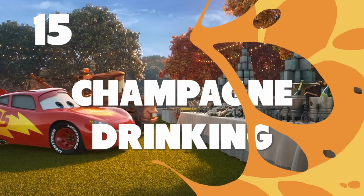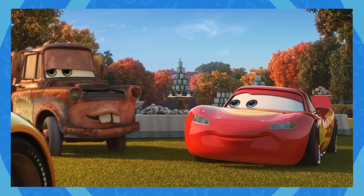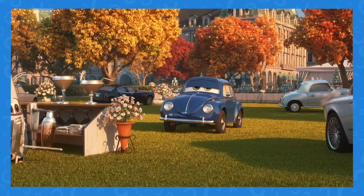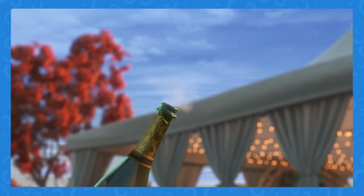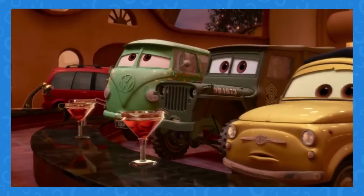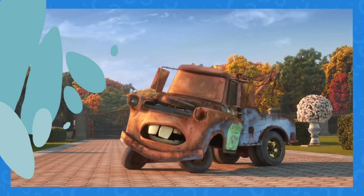Number 15. Something other than fuel. What would a fancy Mater family reunion be without drinks? Now, the fact that they are Cars would probably have you believe that all these characters just drink different kinds of fuel. But Mato's wedding was well stocked with bottles of champagne, something we hadn't seen in the Cars universe before. The only question now is, can these Cars become intoxicated from drinking the champagne?